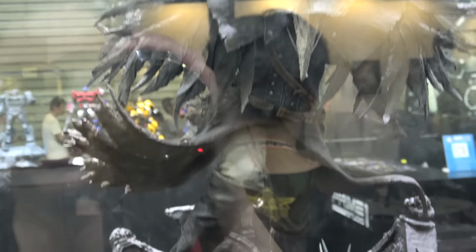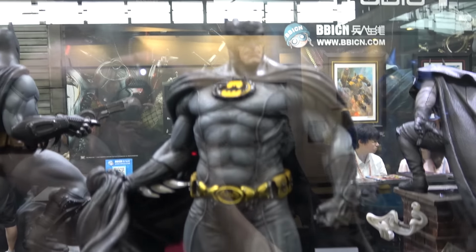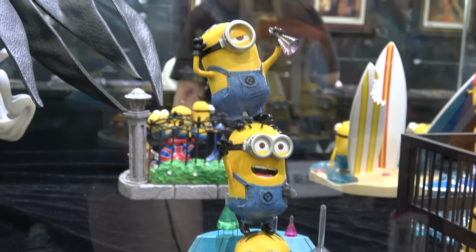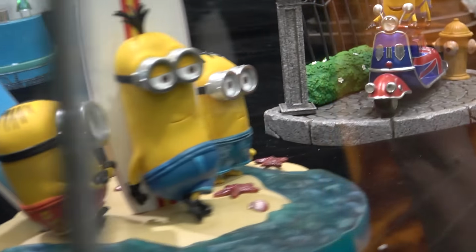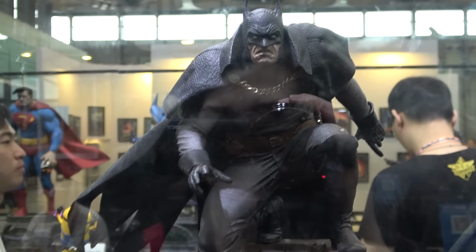Bloodborne. The Hunter, again from Bloodborne. Sorry I can't get you a better look at these ones, guys. There's so much glare. These are the 1/5 scale Batmans. And then these are the new Minions pieces, and they are so cute. Adorable. This is another one of the 1/5 scale Batmans.